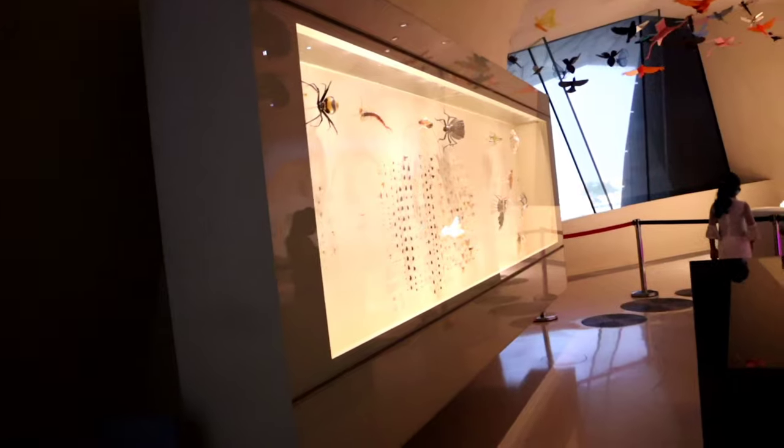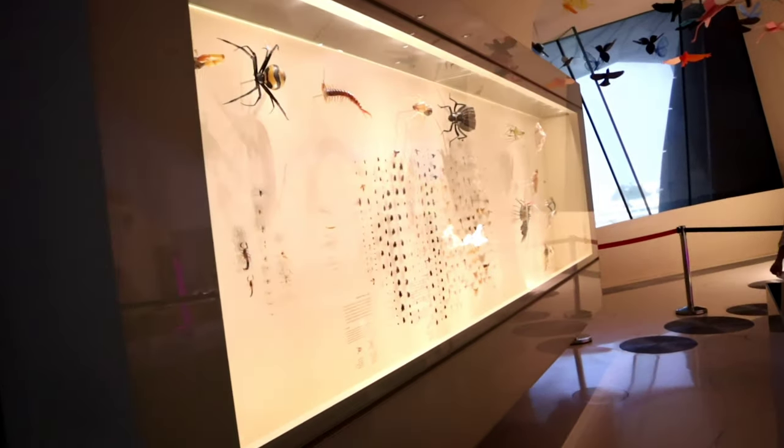After the sea section, now we are entering a section of insects. So we can see various insects displayed here.